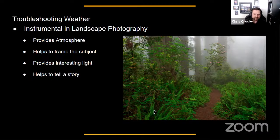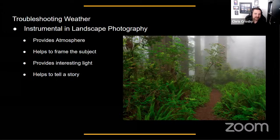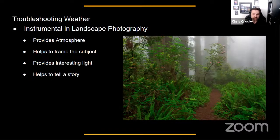So sometimes fog can be a good thing, where in other times it might be a bad thing. But the weather can help to tell and complete the story of the environment that you're shooting in. Much like the rustic cabin that we had a few pictures ago, that angry storm really told of how that house has stood the test of time through the years and the harsh environment that it lives in. So that mood and that environment of storm really helps to complete the story.